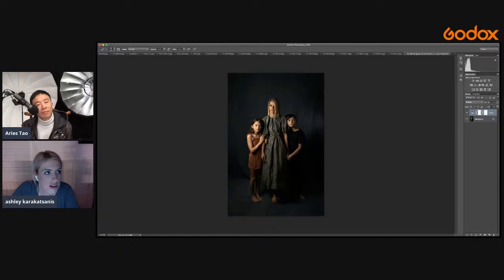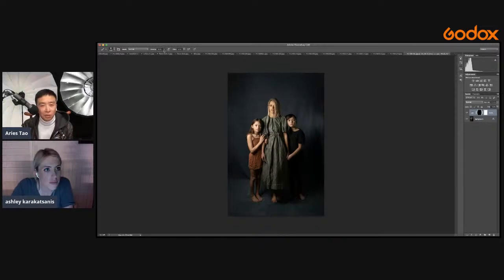I hope I'm going slow for everyone. I do go fast with my editing. I think it's all the details added together that make all the world of the difference. So yeah, you do what you necessarily need to do. Darken the background a little bit, just so they pop out a bit more.